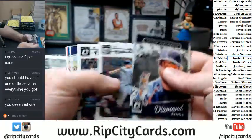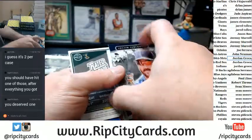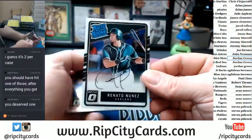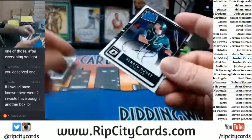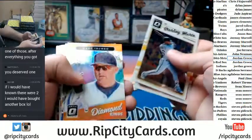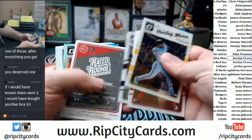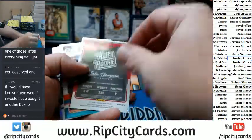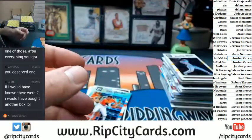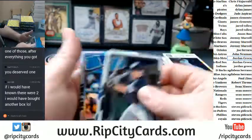Bautista refractor. Arenado refractor. More Nunez action. This time straight. Not five. Tomas refractor. Out of 150, Phillies, Jake Thompson, rated rookie refractor. Autograph, D. Gordon, blue. Scott, or Carolina, blue. Jacoby Jones.